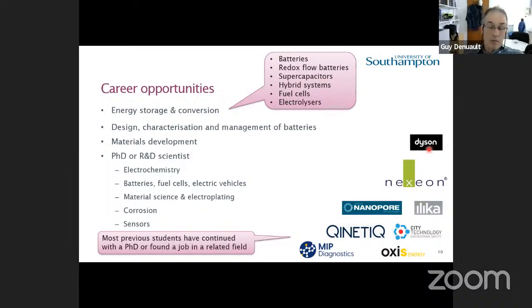R&D in batteries because a lot of their systems are handheld and require portable batteries. But we also have CT Technology, for example, which is a sensor development company. MIP Diagnostics, also using electrochemistry for sensing. Oxys Energy, that's batteries. And basically, most of our alumni have gone to jobs in these areas, but also into PhDs. I think about 2/3 of our students have gone on to take PhDs.